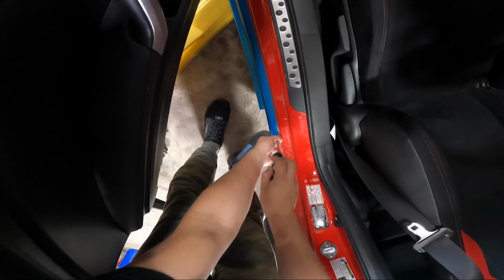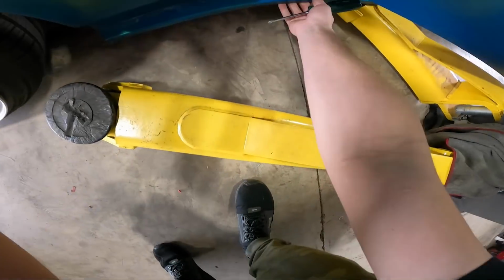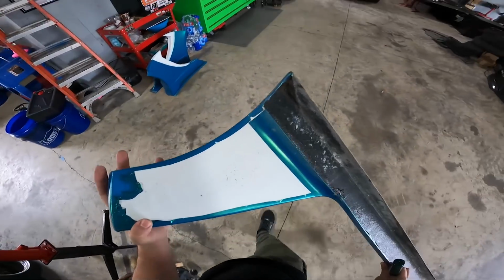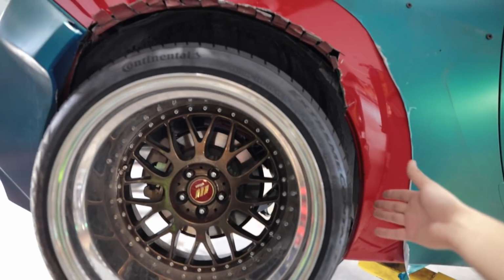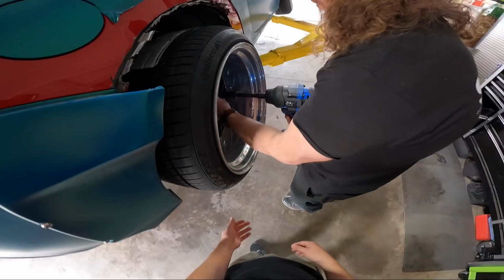So the next steps will be hopefully pretty simple. We're gonna go ahead and pull off these side skirts just to get them out of the way. Once these are out of the way, we should be able to slide our lift arms under there a lot easier, and they've got to come off anyways if we're gonna rewrap them. So now that we've got it up in the air, we're gonna try and get the wheels off and get started, I guess, mocking up where we're gonna cut, if we're gonna cut anymore, where we're gonna weld, how we're gonna do this.